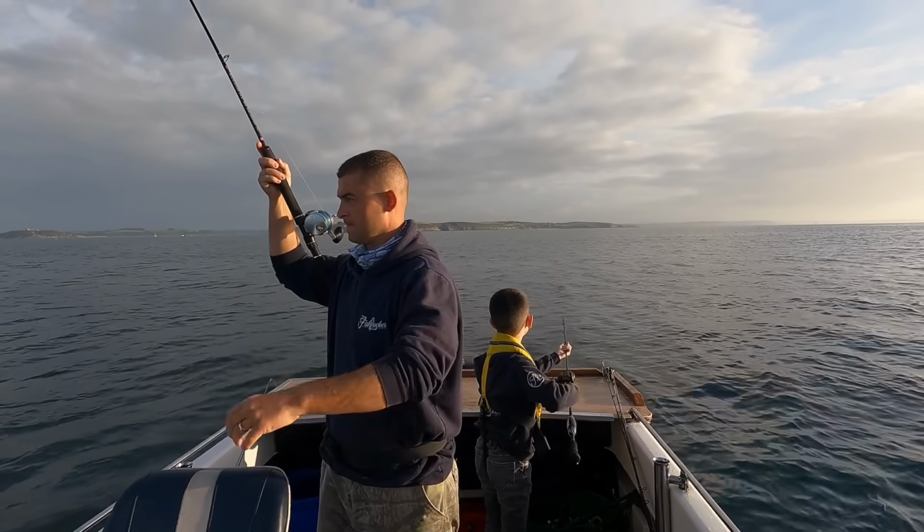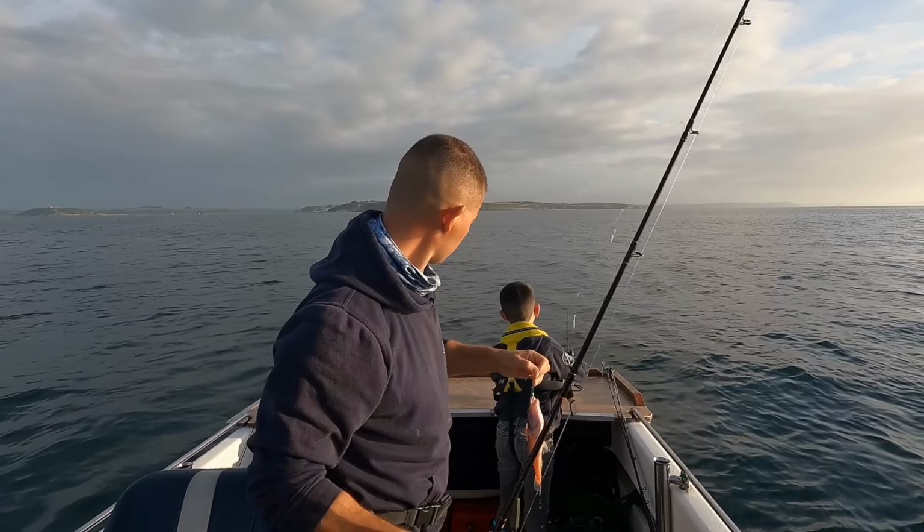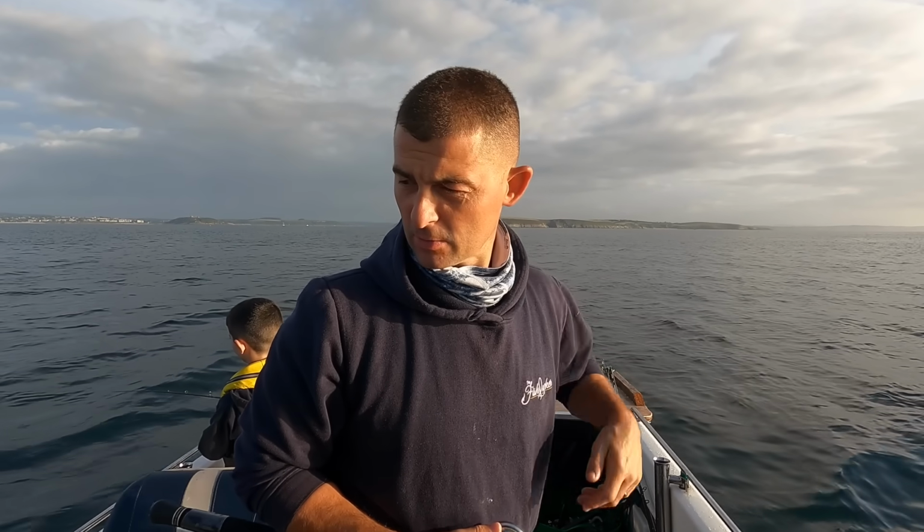Oh, that's not bait. What is it? Cuckoo wrasse. Yeah, catch. We need to get some good mackerel from where we're going to go anchor up. We'll try some here and we'll try some in the back.